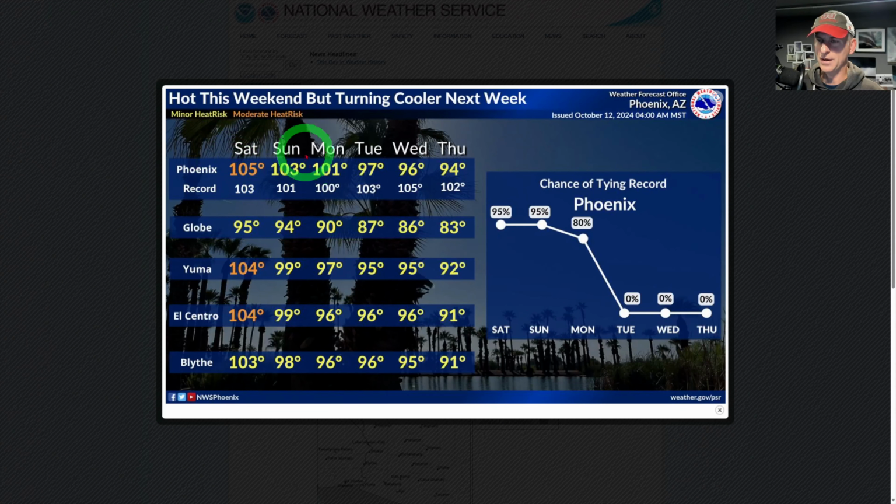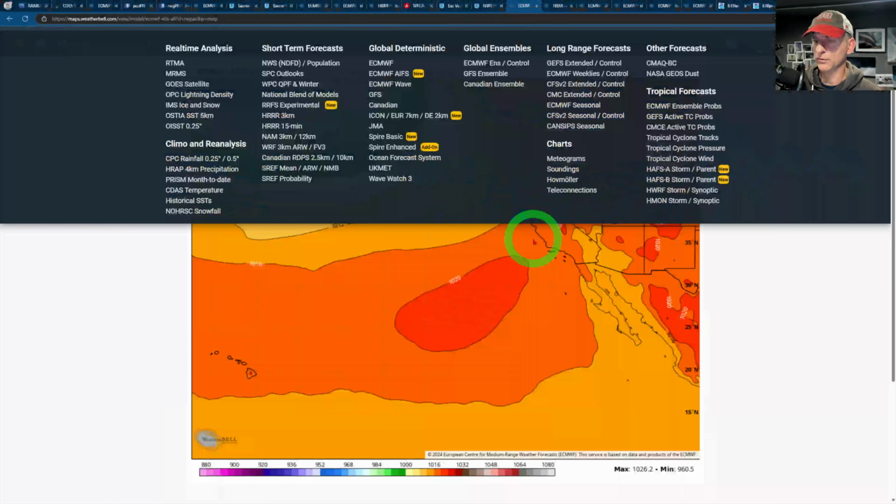And look at Phoenix. You can see Saturday, Sunday, Monday, maybe record highs, but then the definite cool down will be coming Tuesday, Wednesday, Thursday. Much more comfortable temperatures as we go on in through next week. You can see no more records probably starting Tuesday.